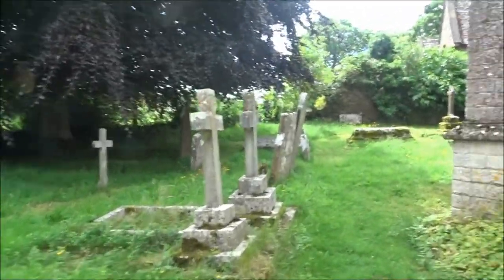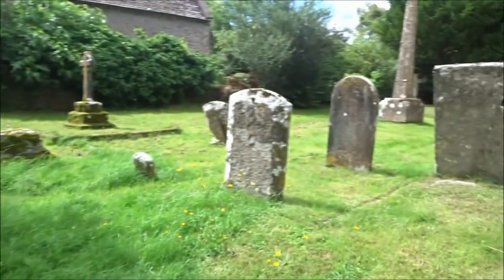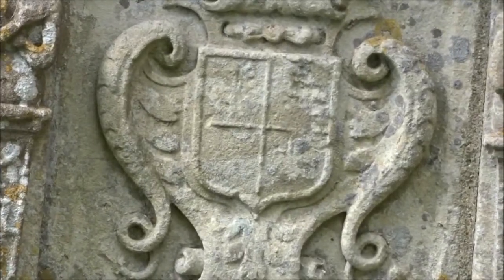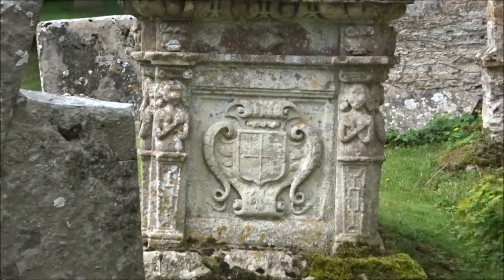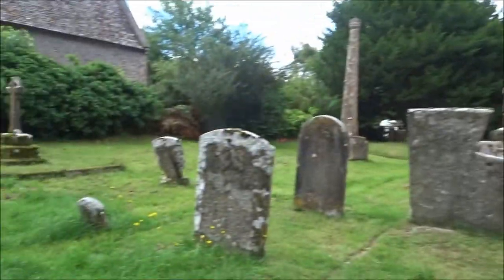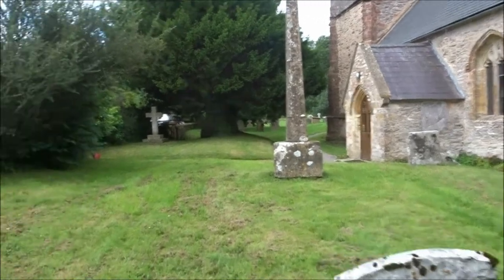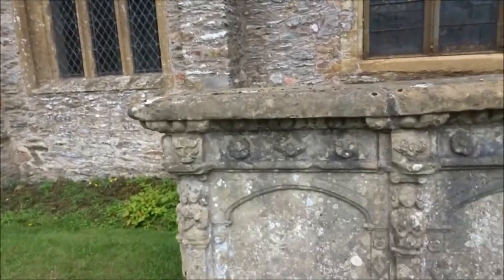It's funny how people know. As soon as you get here, the whole village know you're here. It's funny, isn't it? Tomb of somebody maybe of importance there. Yeah, the weather for the next few days is supposed to be horrendous. I think it's on the change now, so if I just get this one done, it'd be better than nothing. It's a long way to come, though.